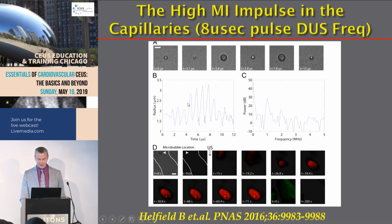You can see the bubble size here. This is a graph of the bubble size during that whole microsecond pulse. This is one pulse of ultrasound hitting a bubble. And then she looked at the cell that was right next to it. Here's the bubble, and it's literally gone within microseconds. But then she examined, over a period of seconds, what happens to propidium iodide, which typically only stays extracellular. It doesn't go inside the cell.